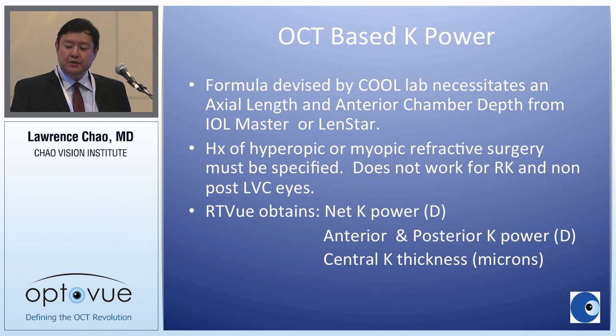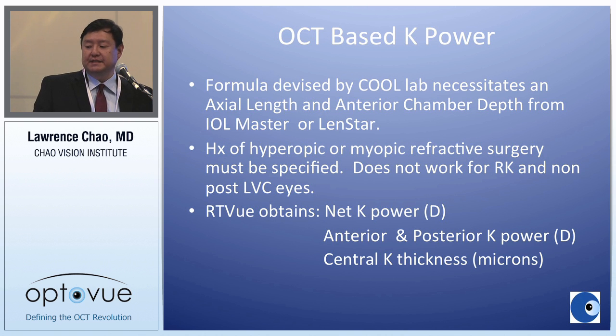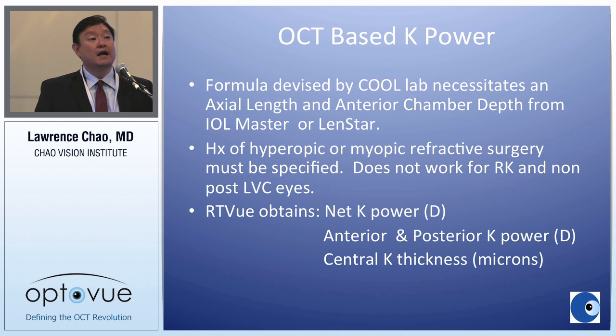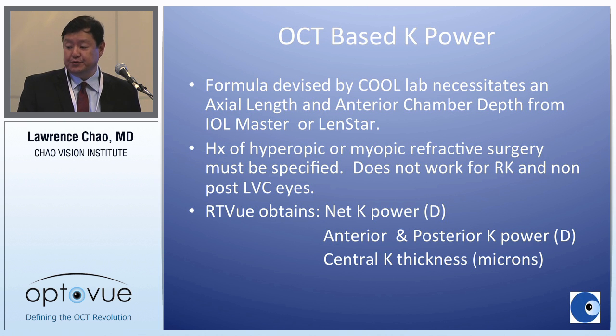Now, you cannot use the OCT, the RTVue, by itself. You still need another source of information from either an IOLMaster or a LenStar. You do need an axial length, and you also do need an anterior chamber depth. So you're working off another machine as well. You do need to know whether your patient has had hyperopic surgery or myopic surgery, and this does not work for virgin eyes or for incisional refractive surgery such as RK.